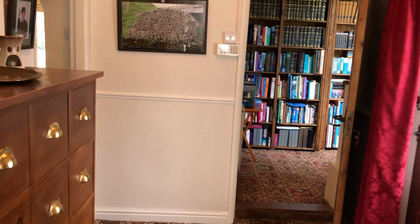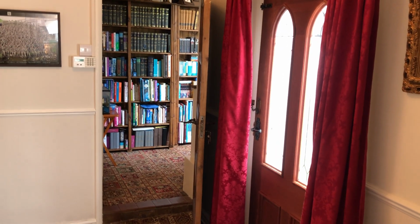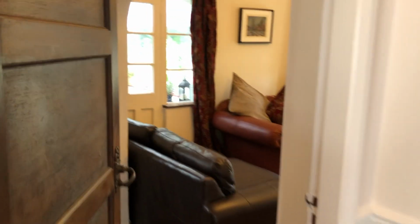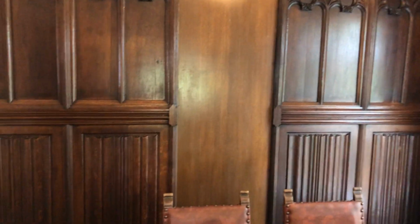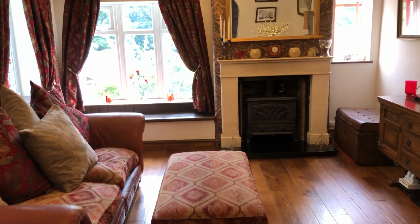We then lead through to what is actually a second hallway. There is a second front door to this property, again including the feature arch windows, and this little hallway here leads through to the dining room and the main lounge. And again you can see that door that leads through to the conservatory. Fabulous feature of this room are these beautiful timber panelled walls, which are original to the property. And then we have an archway that takes us through to this beautiful lounge.